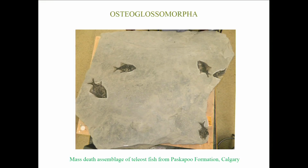Another specimen that turned up recently that was of interest is this one, currently on exhibit in the galleries. It's a block with five articulated fish collected during excavation of a basement in Calgary in a new subdivision. So this is a specimen where the locality information is a street address, and it is currently behind the basement walls. But there's five fish on it.